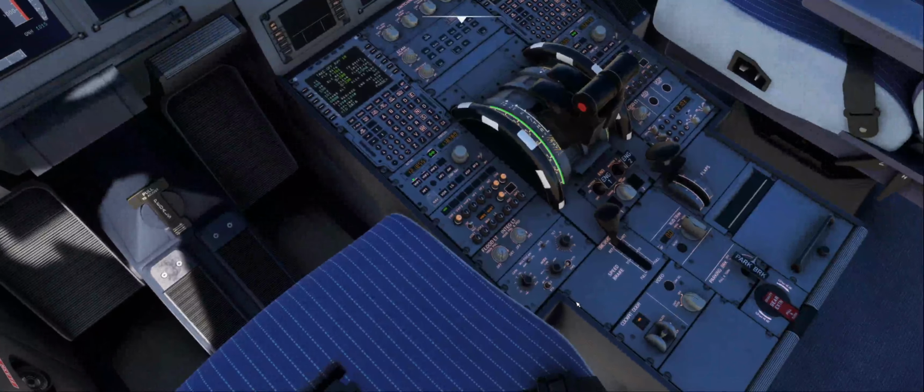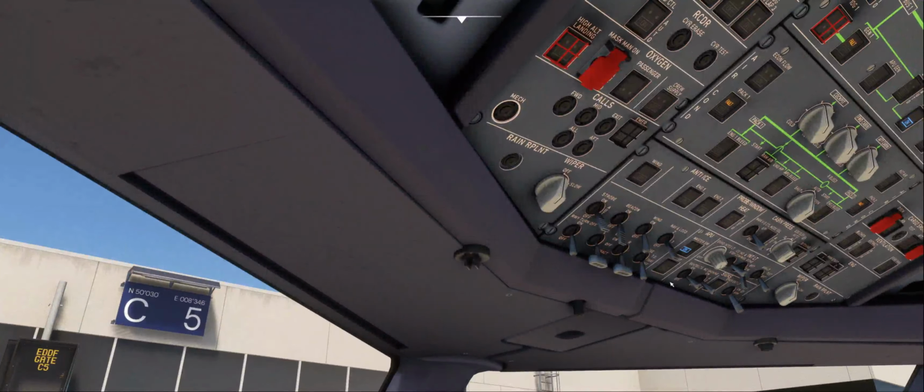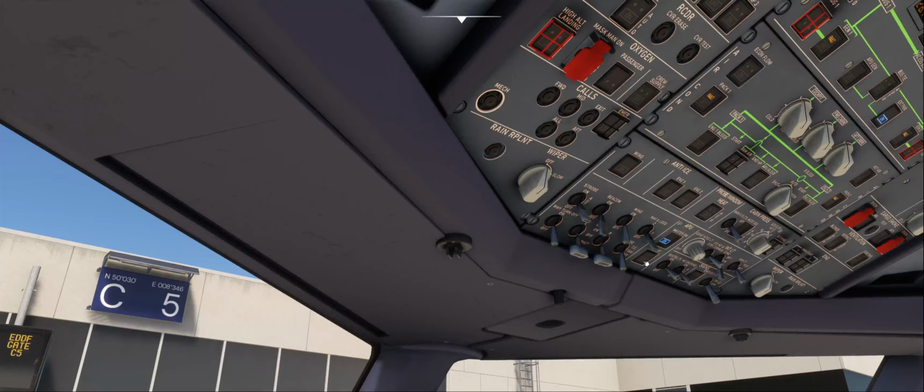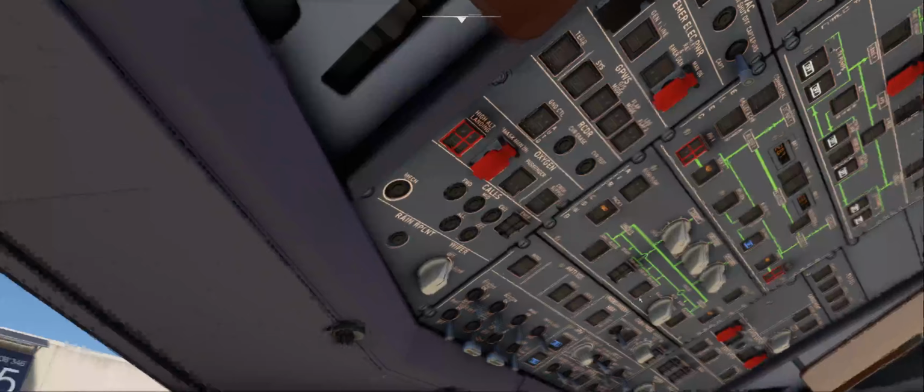Ready to go. Itaro 403, ready for push and start. Itaro 403, pushback and startup approved, area 3. Pushback and start approved, area 3, Itaro 403.